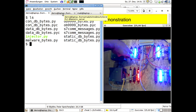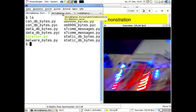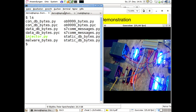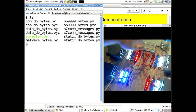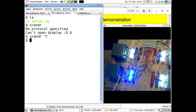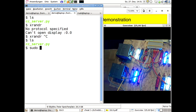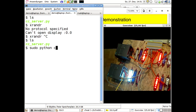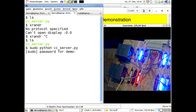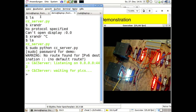And I'll disconnect the Ethernet part of three of those, so they are not connected anymore. So I've disconnected three. The fourth one is connected to the switch up here with the laptop, and Mike will now inject the worm. So the first thing I'll do is start the command and control server, which they connect themselves to. So it's now running and waiting for connections.